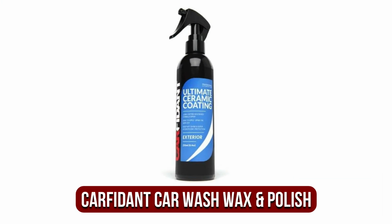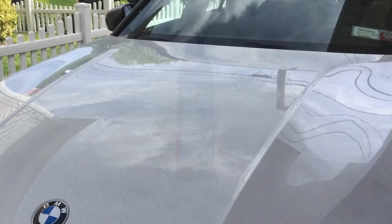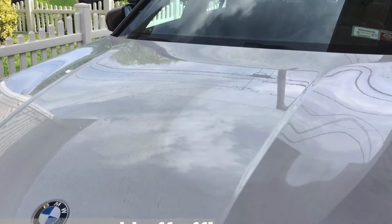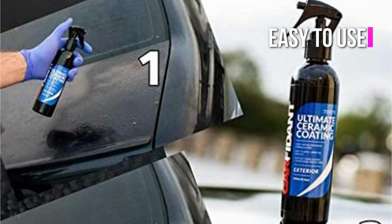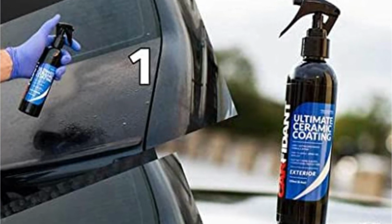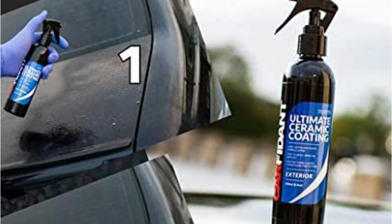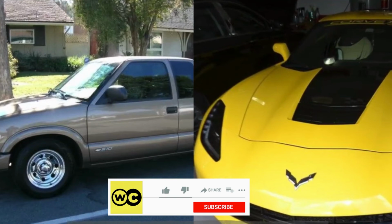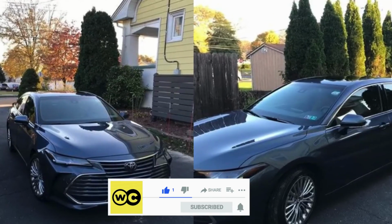The 5th product on our list is the Carfidant Waterless Car Wash Wax and Polish. The Carfidant Waterless Car Wash Wax and Polish is a car polish that is very versatile and can give your car the shine you've been looking for. It's also very easy to use. In addition to being an easy and effective ceramic coating spray, it can also be used to wash your car without having to use any water. It will clean your car and give it a light polish every time you use it.